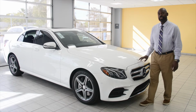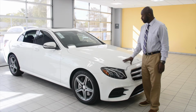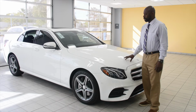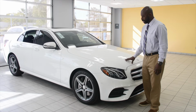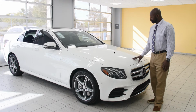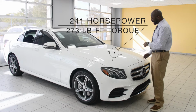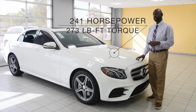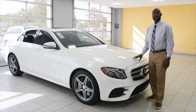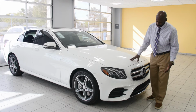We've changed the engine in this vehicle. We're going to talk a little bit about that because previous customers know that the Mercedes E-Class always came with the naturally aspirated V6 350. So new for 17, the engine has been changed, in addition obviously to the body styling. This is a 4-cylinder engine. It has 241 horsepower, 273 pound-feet of torque. Nice thing about that is the torque rating on this vehicle is identical to the 350 version. So you have a lighter engine, lighter vehicle, more power, and certainly more fuel efficiency. You get better gas mileage with the car.